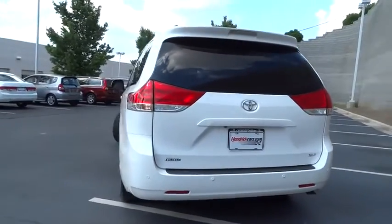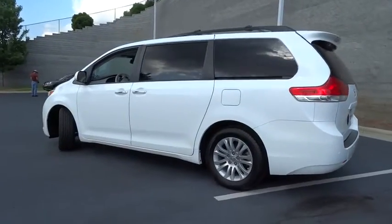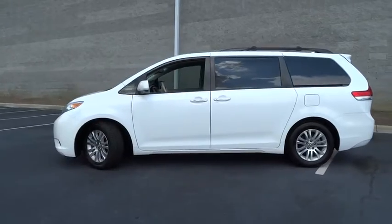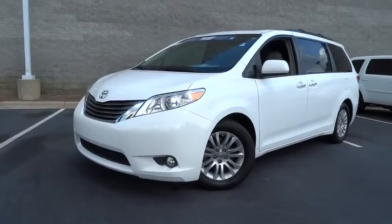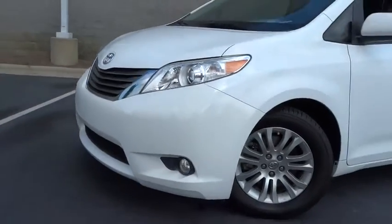This vehicle has less than 60,000 miles. Here are some of this vehicle's great options: air conditioning, front power steering, driver airbag, keyless entry, cruise control, power door locks, power windows, fog lights, CD player, security system, passenger airbag, intermittent wipers, sunroof, tinted glass.